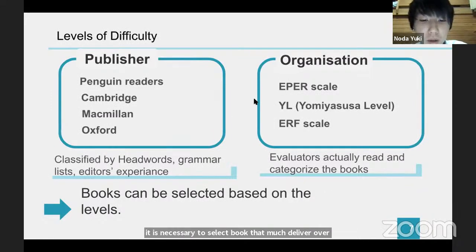Book difficulty for publishers is usually determined by headwords. In addition, publisher levels only apply to books by that publisher. In organizations, usually evaluators actually read and categorize books. In Japan, YL is often used.